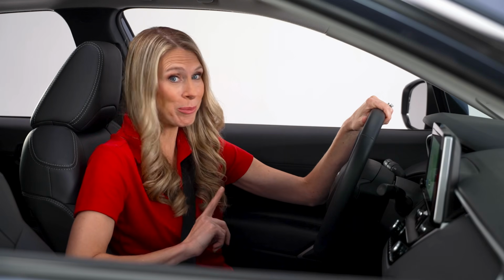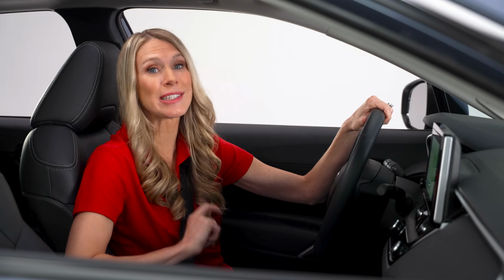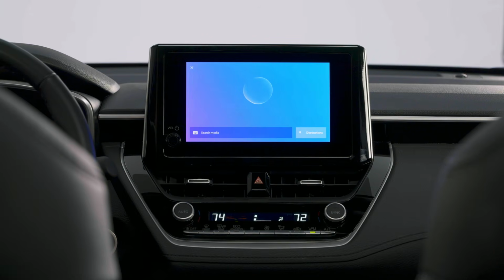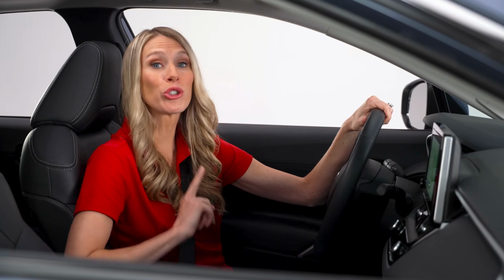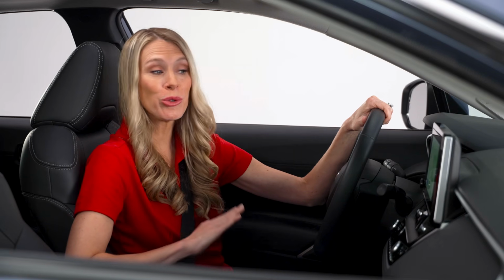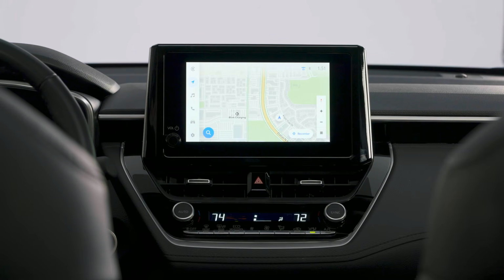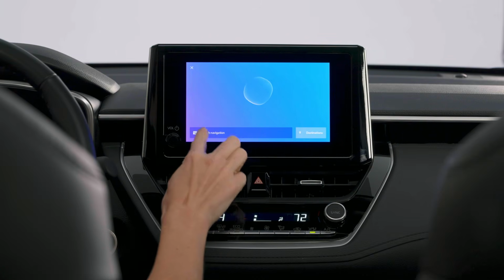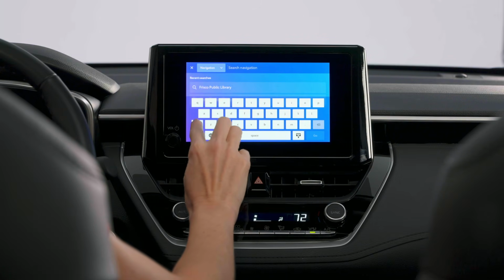There are a few options to search for destinations. The first is Intelligent Assistant, which can be called with the phrase, "Hey Toyota," or by tapping the push-to-talk button on your steering wheel. Alternatively, when parked, you can search for your location using the keyboard. Tap the search icon on the map, which will launch the voice assistant. From there, tap the keyboard icon to type in your desired location.